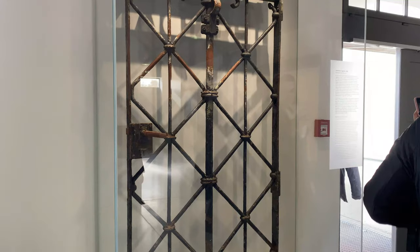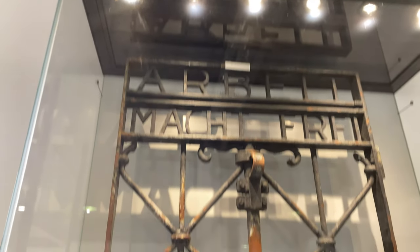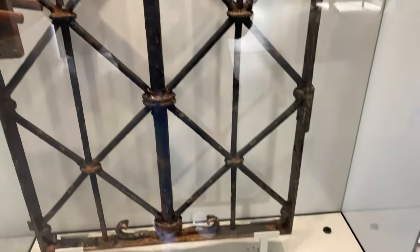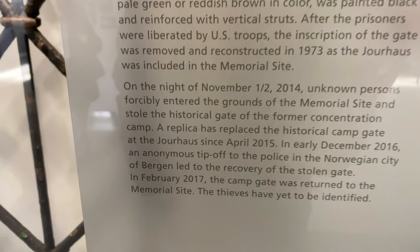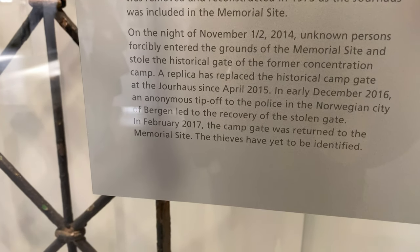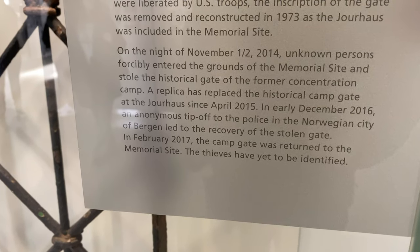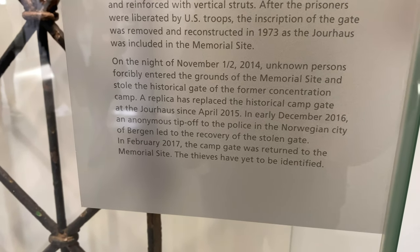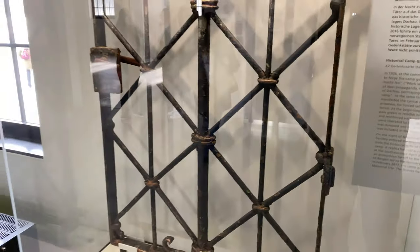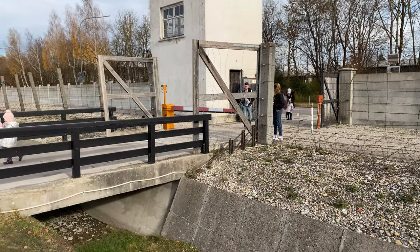On the night of November 1st, 2014, unknown persons forcibly entered the grounds of the memorial site and stole the historic gate of the former concentration camp. A replica has replaced the historic camp gate at the Jourhaus since April 2015. In early December 2016, an anonymous tip-off to the police in the Norwegian city of Bergen led to the recovery of the gate. In February 2017, the camp gate was returned to the memorial site. The thieves have yet to be identified.